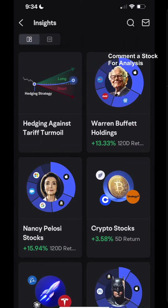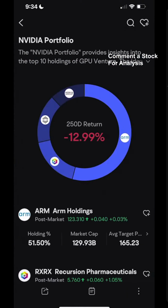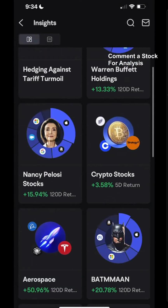And Nvidia is so big. You know what? Let me show you Nvidia's portfolio right here. Nvidia is so big, they own some individual companies. Yeah, look at that. They own part of ARM. They own some APLD, some Nebius, some RXRX. So yeah, that's kind of an interesting thing about Nvidia.